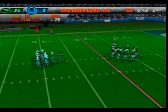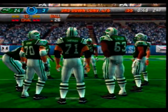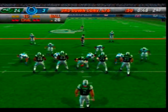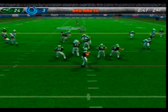Now that is a heck of a play. When you drop everyone back in coverage and you still get the sack, you have two things. First, you have great coverage downfield. Second, you have guys up front who can really rush the passer. Big play. Indianapolis might have difficulty covering all five receivers with a base 4-3 defense.